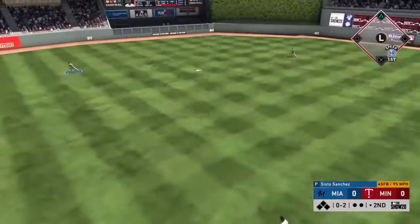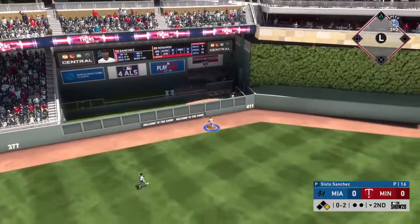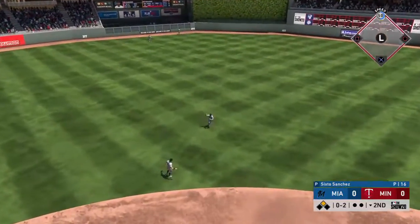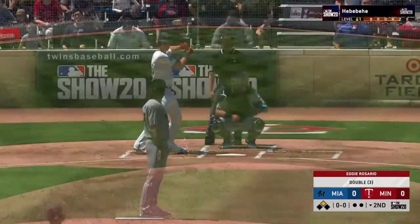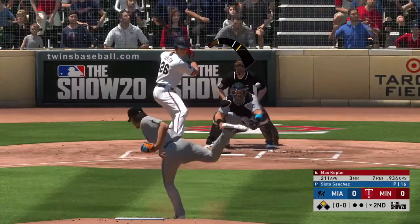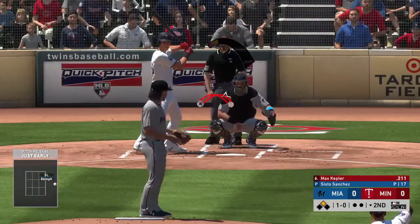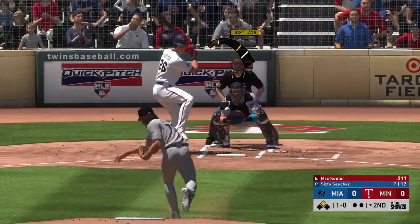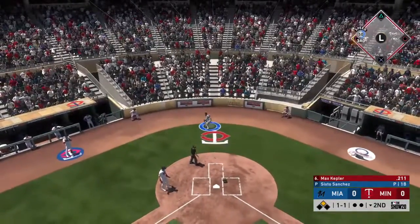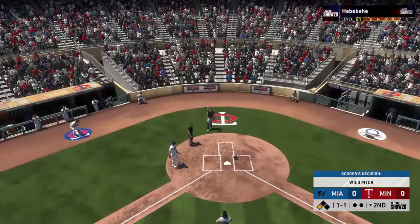Swinging a hard liner to center field. That gets down. He's got himself a base hit. And this one bounds around against the wall. Max Kepler the next to grab a bat. As he'll take a look at ball 1. Fastball in the dirt, and that's going to get away. And he's going to make it up to third here as he advances on the wild pitch.